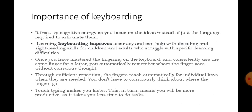Another thing is the fingering on the keyboard. You have been shown earlier that your left hand fingers should be on ASDF and your right hand fingers should be on JKL colon. This shows that you are skillful in typing when your fingers are placed on the right keys. Through sufficient repetition, the fingers reach automatically for individual keys when they are needed. Constant practicing will help you to achieve this.